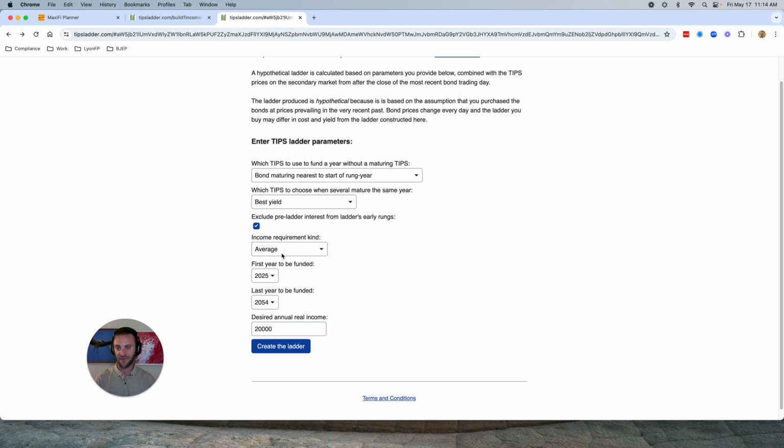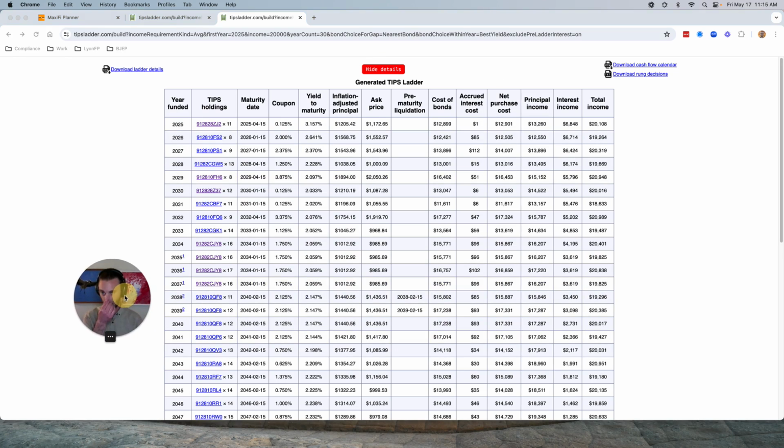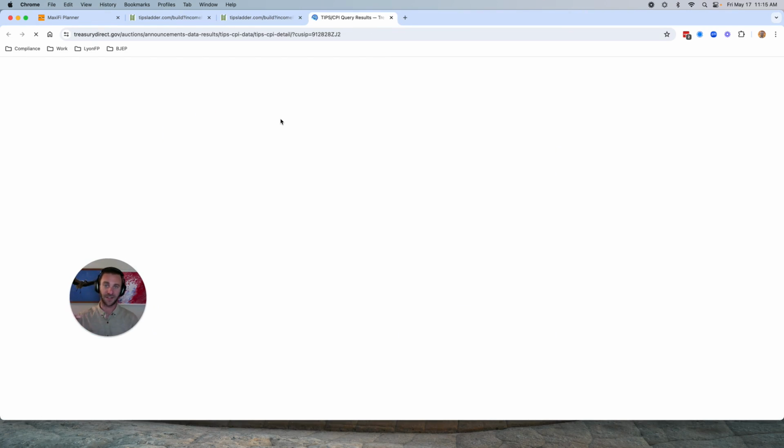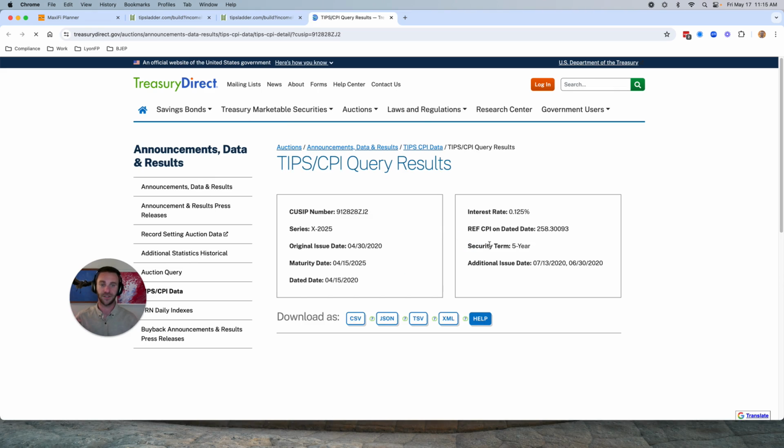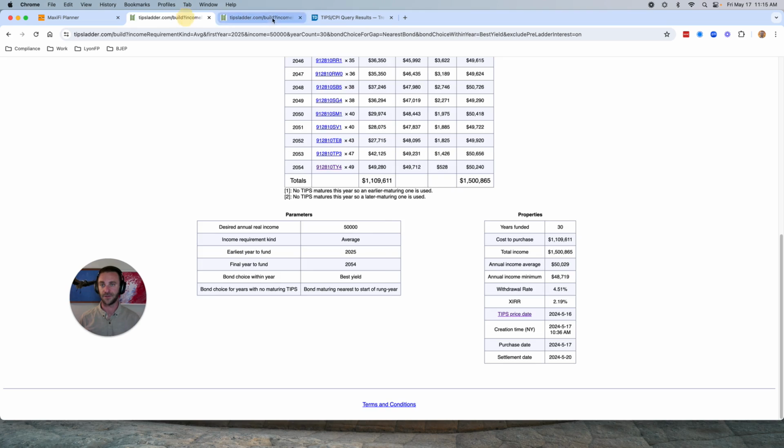I want, on average, about $20,000. I want to choose the bond with the best yield in this example. And if I actually can't buy bonds that are maturing in a specific year, which is actually the case, here are some suggestions of how to handle it. You hit go. You can show details, and this is exactly the report that I walked through before. The other nifty thing is I can actually click on the CUSIP. It's going to take me to that specific bond at TreasuryDirect, just to confirm the details of the bond, like the actual inflation factor or index ratio, as they refer to it there.